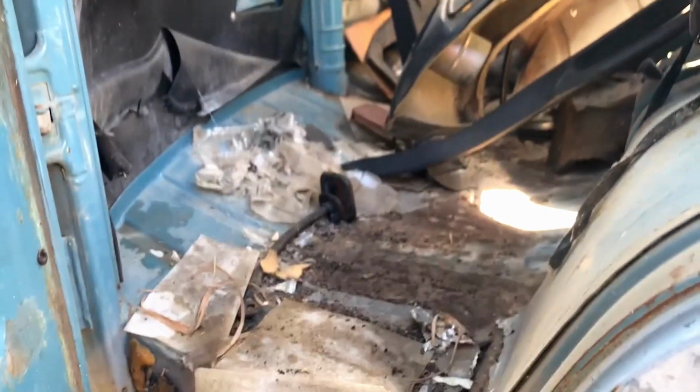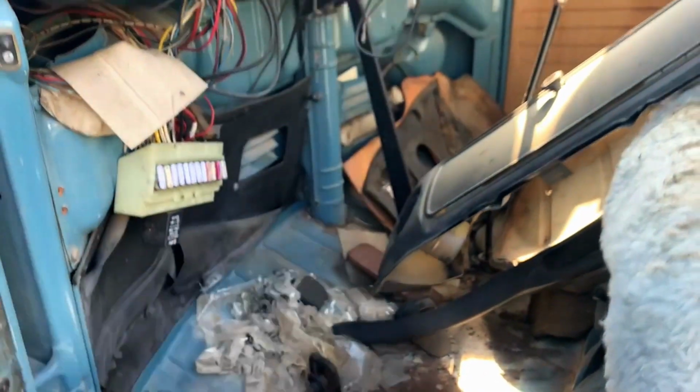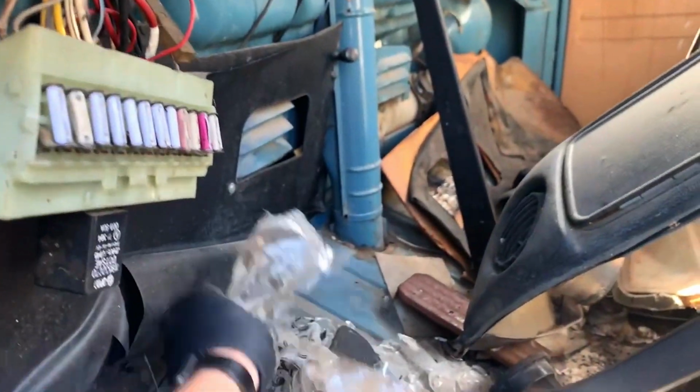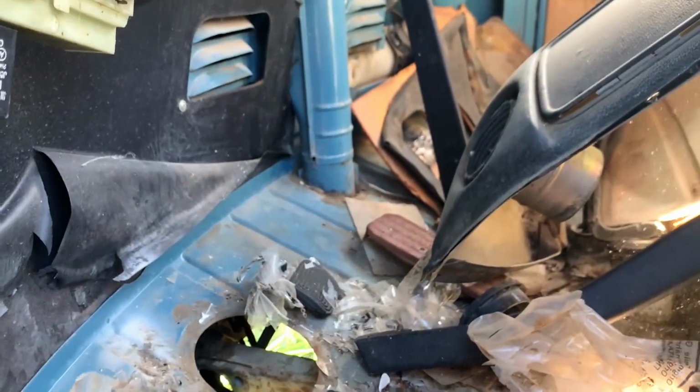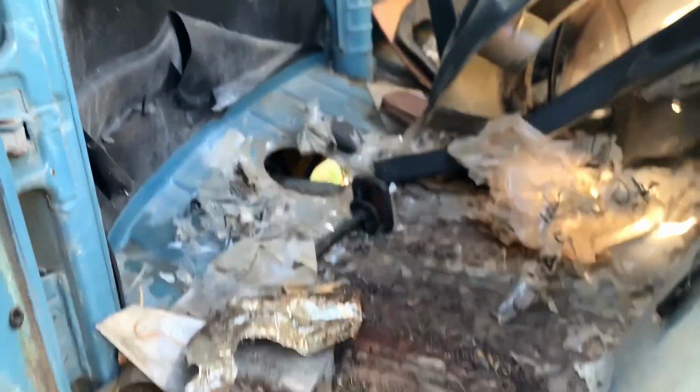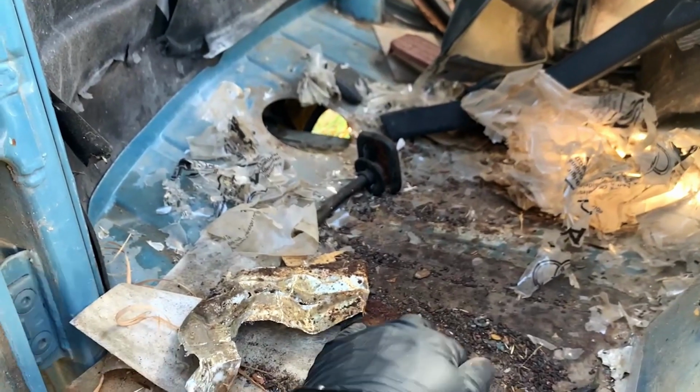All right. And then we're looking down here. I've got a column for it, so it's missing the steering column. Some other odds and ends for the mice and varmints, keep them out. Holes, a little bit crusty there. Need some new floors, likely. And then if we look back here, some crust. I've seen much worse for sure.